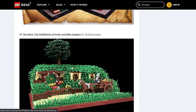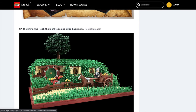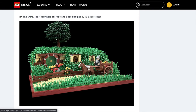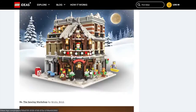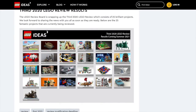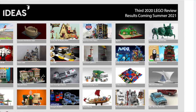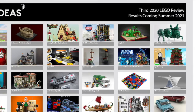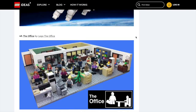Next up, we have the Shire, the Hobbit Hole of Frodo and Bilbo Baggins. So there was another Shire that I thought was a little bit better. Let me see. I think you could scroll down all the way to the bottom and see this one right here. I know it's difficult to see it, but right over here. I think this is a really nice looking build.